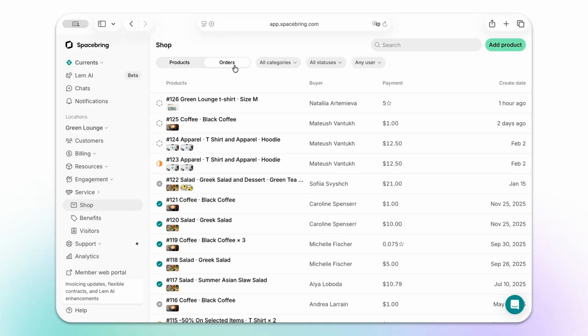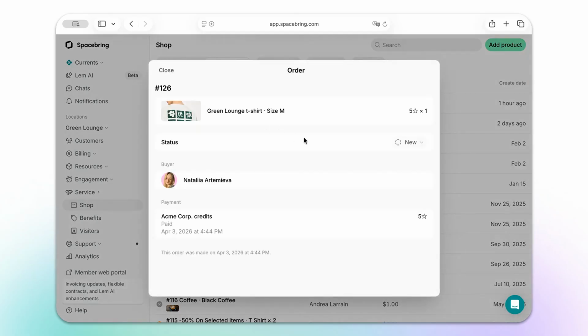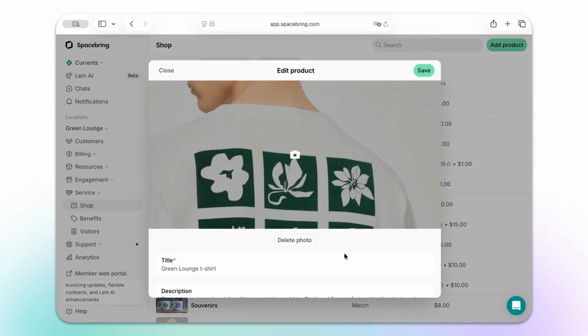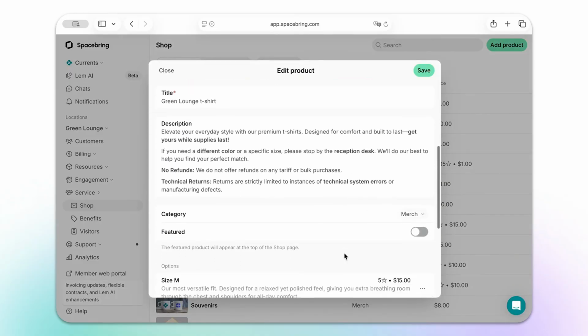On the admin side, you can view all incoming orders and key details at a glance. Use filters to quickly find the right orders. Update statuses as items are prepared or fulfilled. You can also edit products at any time and pin bestsellers to the top of the shop for more visibility.